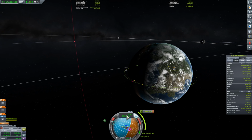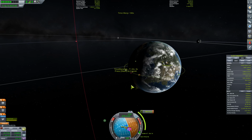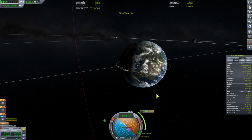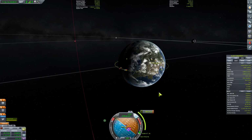Oh, first of all, switch back to orbit mode. Yup. And warp to next maneuver. Okay, and then with 4 seconds left, we're going to hit it, so we're going to speed this up. Two, one, bam.